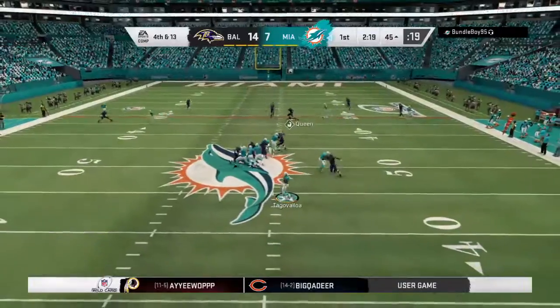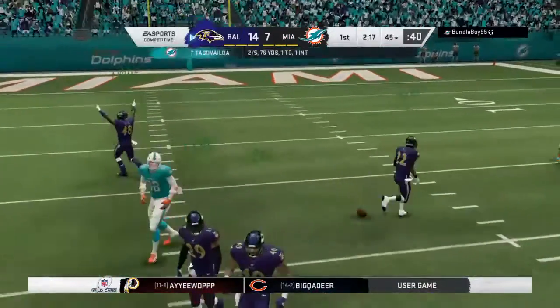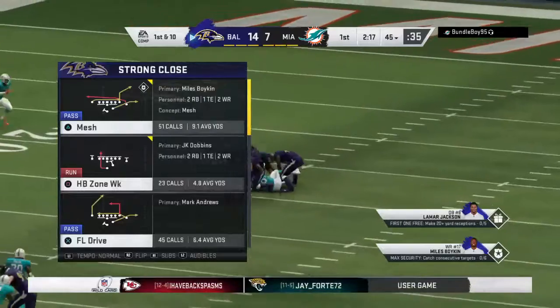Out of the gun, they'll look to throw. And my goodness, this is incomplete. The Dolphins can't convert on 4th down, and the Ravens are going to get the football back.